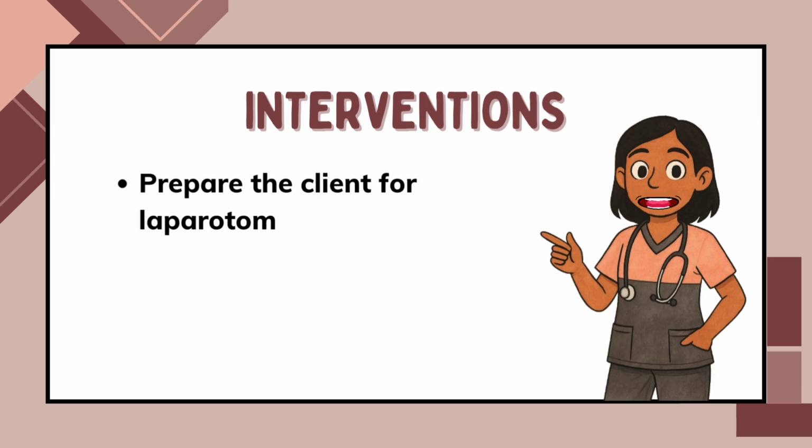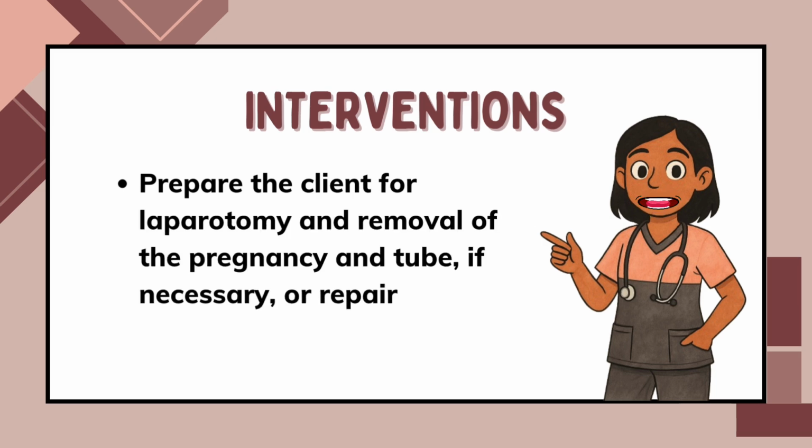If the ectopic pregnancy is advanced or rupture is suspected, surgery may be needed. Nurses must prepare the client both physically and emotionally. This includes fasting status, consent forms for surgery, and preoperative education. Ensuring the surgical team is notified and the client is transported safely is also crucial.